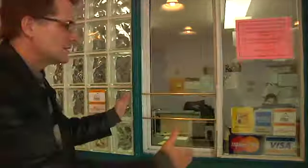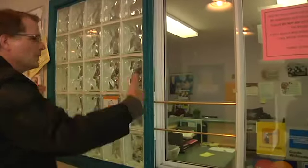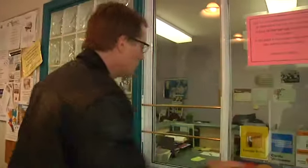The problem is that this is such a small window, we need to open the whole window up. So we're going to replace this whole window. We're going to rebuild all the countertops in there. We're going to replace those desks, redo the computer systems, and make sure it's alarmed. You've got proper cabinets that are locked in there.